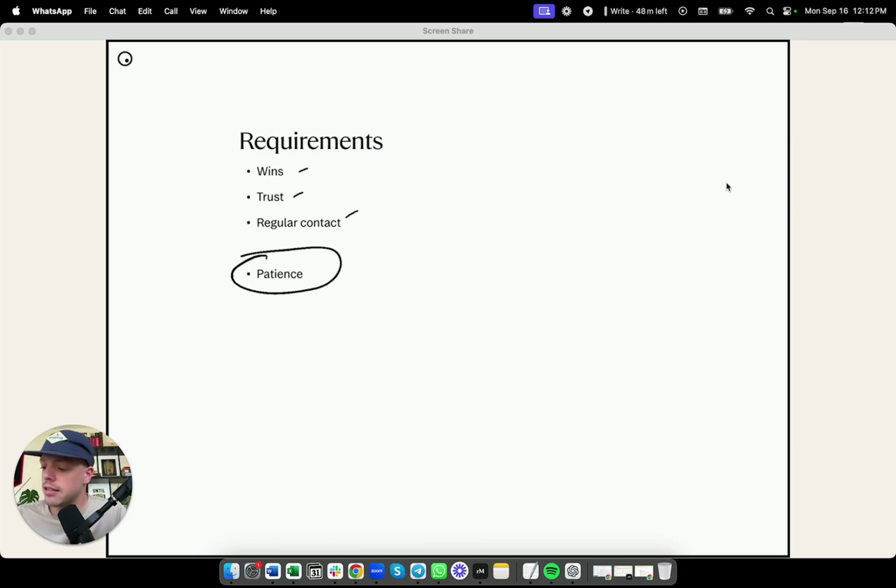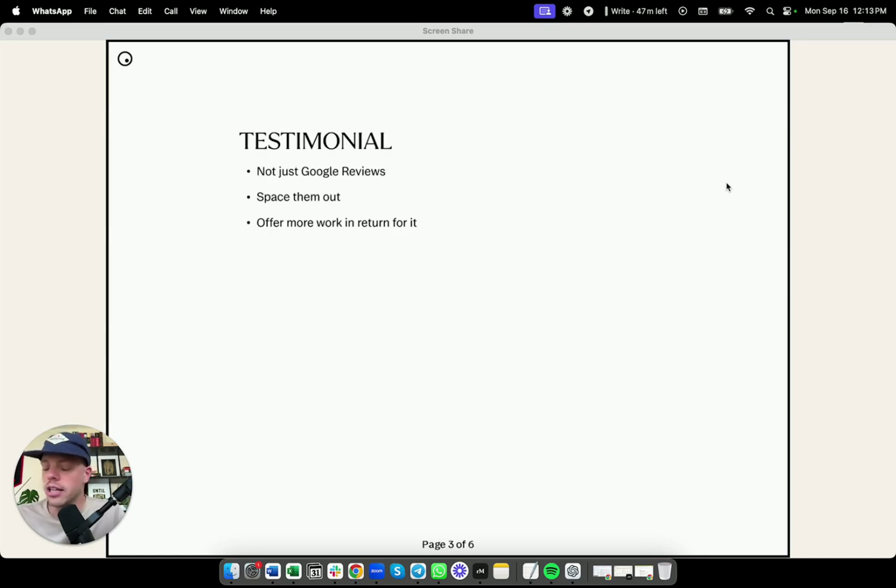So you need this one client to have plenty of wins, which means that they trust you and they keep paying regularly every single month, but you're not just doing the original work. You are actually asking them questions, you're surveying them, you're seeing what more they could want so you can continue to delight them and it never goes stale, right? But if we're talking about testimonials, we are not just talking Google reviews, okay?